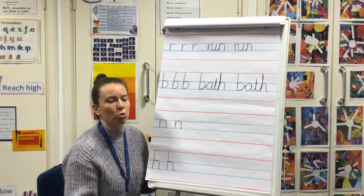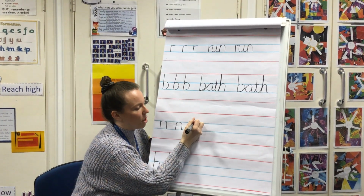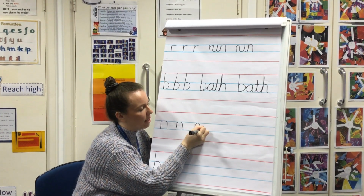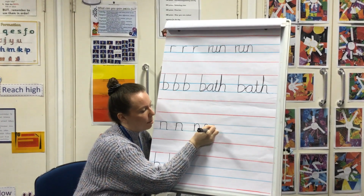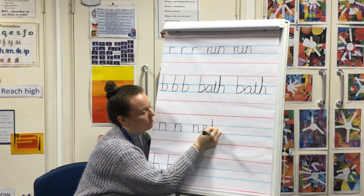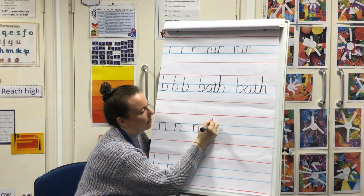Now I'm going to show you some joins. For N, I'm going to do the word net. So I'm going to go down my N, up and over with a flick. Keep my pen on the page to join straight into the E, and keep my pen on the page to join to the T. Now it's not quite an ascender, goes halfway up there with a little flick, take the pen off the page and then cross.